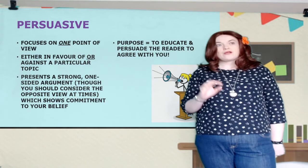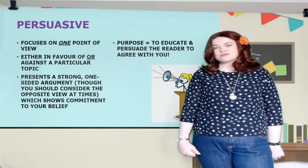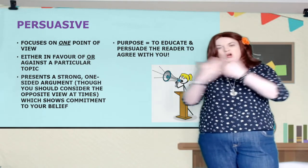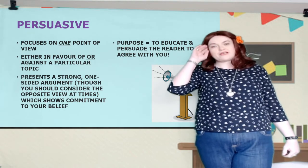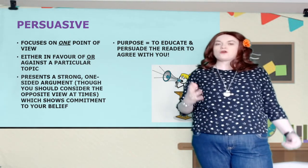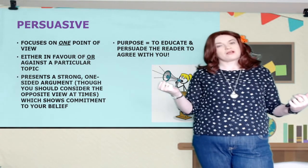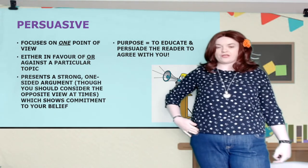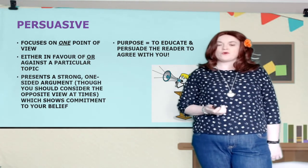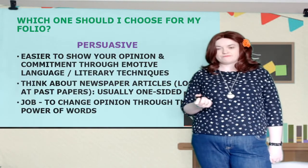And although through a persuasive essay you will be looking at alternatives at times, immediately you'll be like, "Pah, that's rubbish because," right? So you can show the alternative side, it's important to do that, but really you're just doing that immediately and then sticking the heat in it and saying that's not the truth because, and then going back to your argument. The purpose of that one is to educate and persuade the person reading it to agree with you.